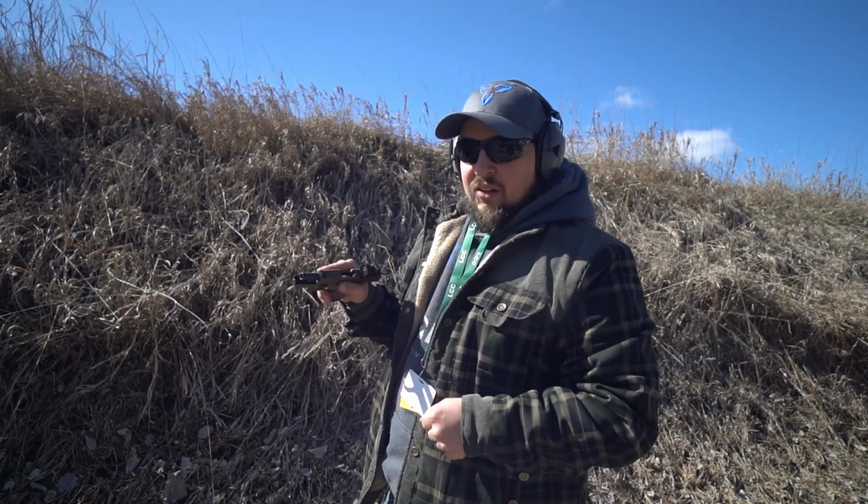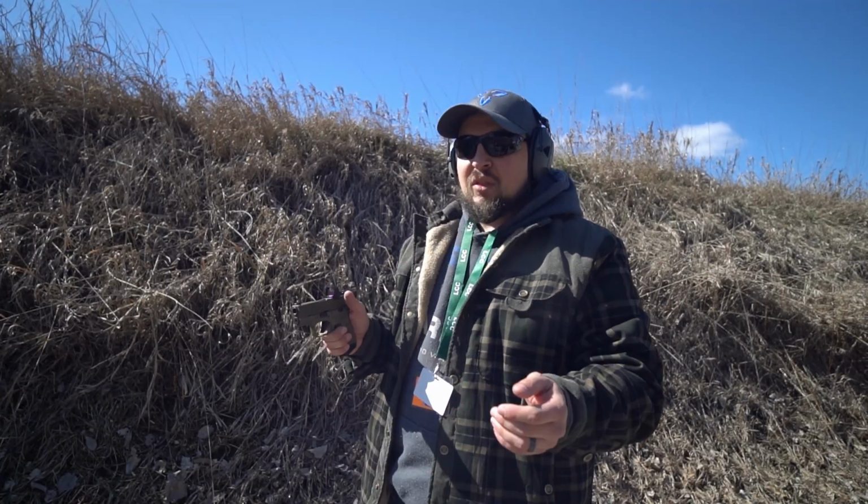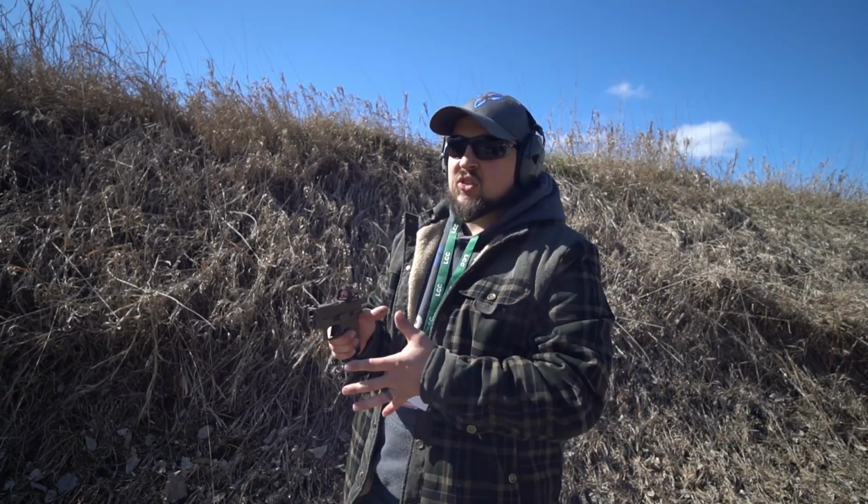So now we've got the Hellcat standard size here. Now we are working with, again, about the same length barrels the 365's working with, but we got higher velocities out of this last time. Let's see if it stands this time. Remember, the 365 is about 1,150 feet per second.